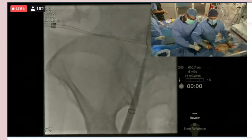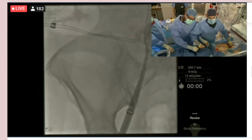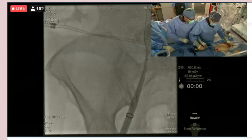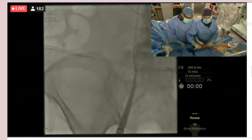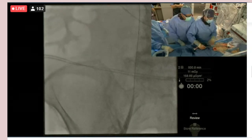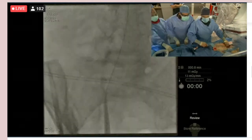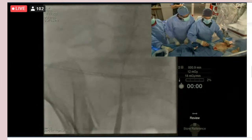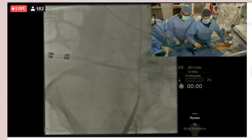There's a kink there. And we're getting some resistance right there. Yeah, it looks like maybe some kinking or something. Maybe inject some contrast. They have an Amplatz super stiff, right? That's an Amplatz super stiff, yeah.